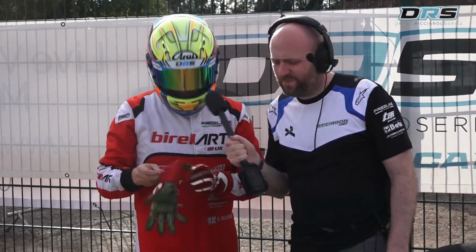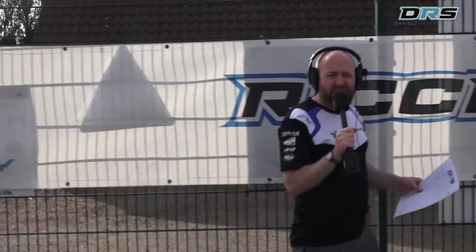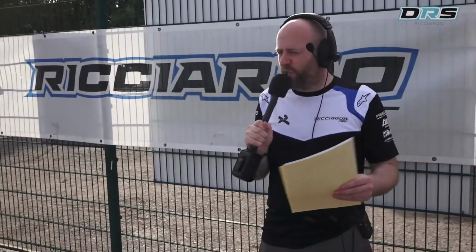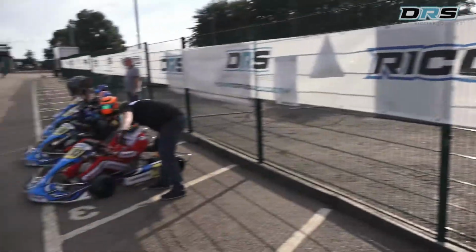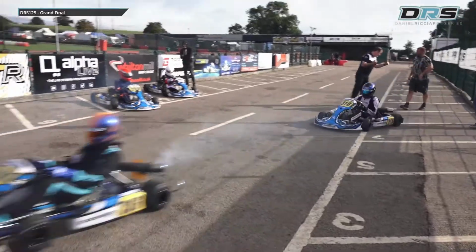Into the first corner. Good man. We'll leave them to it, because I know we are slightly behind schedule, and they are very keen to get underway. It'll be very interesting to see how much the track limits has affected Sam Faulkner from that first heat this morning. He got caught under track limits a couple of times and has maybe had to change his line into the right-hander. The DRS 125s, the engines are on, and we are about to get underway with our second final of the day.